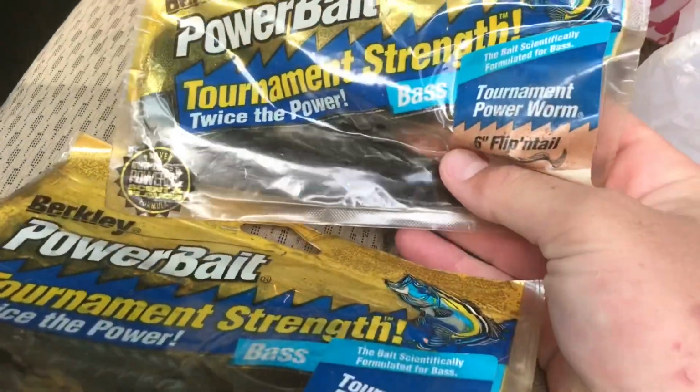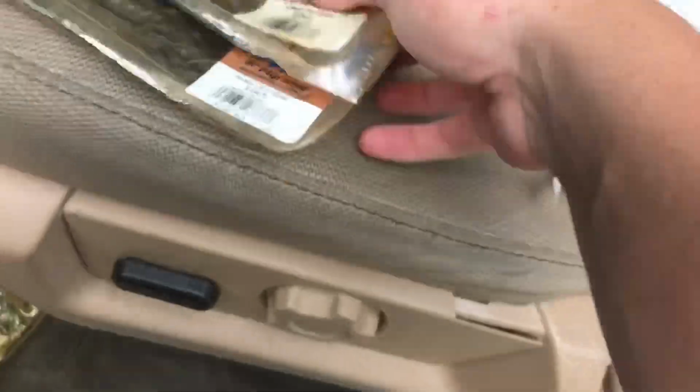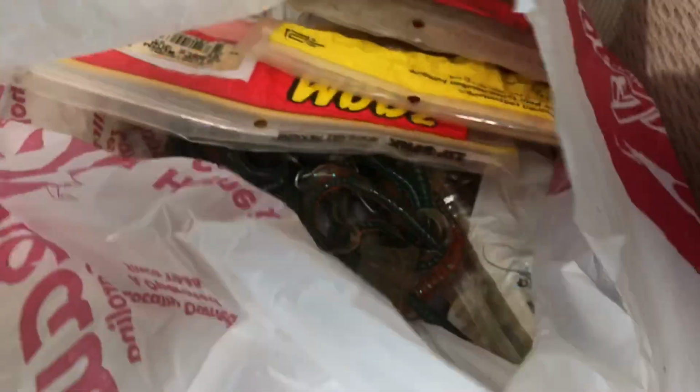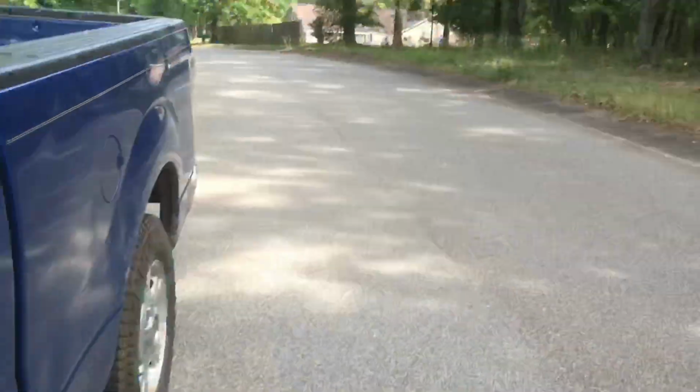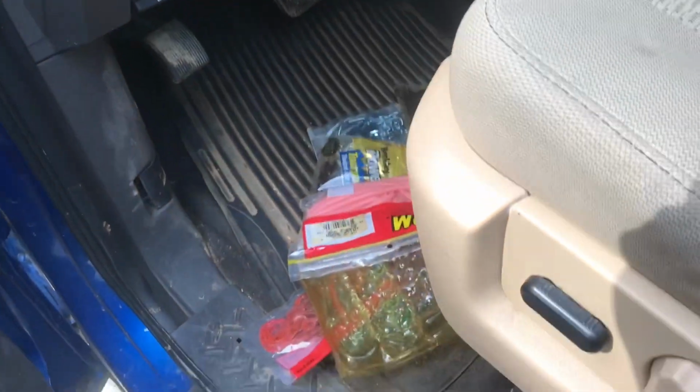Dang, some power baits. Those are nice right there. Flipping tails. And they've got some worms loose in the bottom. I like Zoom. Oh, there's some nice shiny green worms. There's some nice pink worms. We just found that on the road. There's probably 20 bags of lures in here. That is crazy.